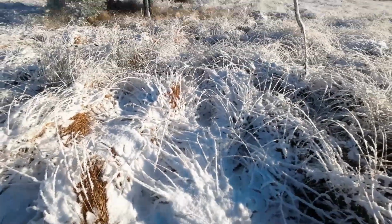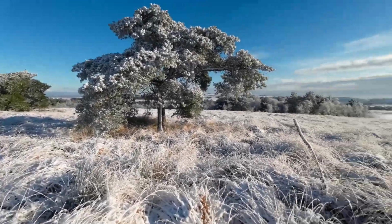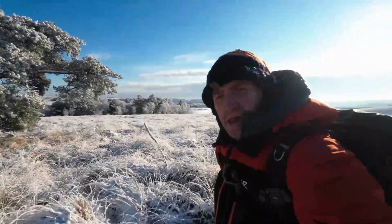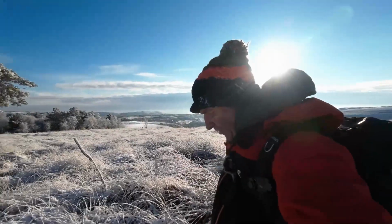Well, as you can tell, I'm well and truly out of breath. That was hard work getting up here. There's a path coming down this side, so I'm going to go back on the path to the edge of that woodland. But I am goosed. That is hard work climbing through that stuff.